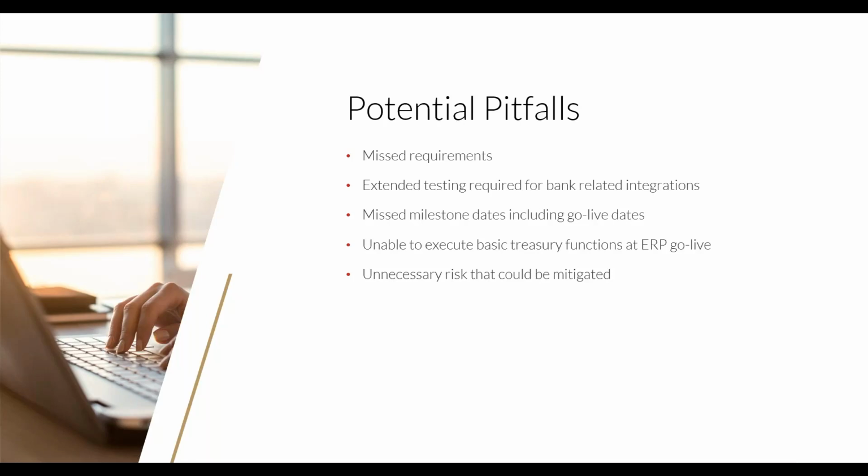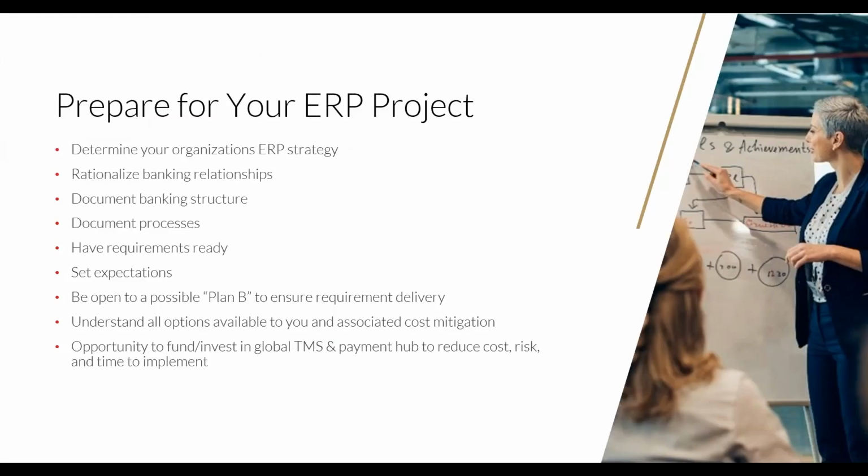All in all, this project was not complete until 6 weeks after the planned go-live date. And the moral of this story is mitigate risks where you can. So, as a Treasury professional, what can you do to ensure your team's involvement in the organization's ERP project planning? The main point here is to get involved.